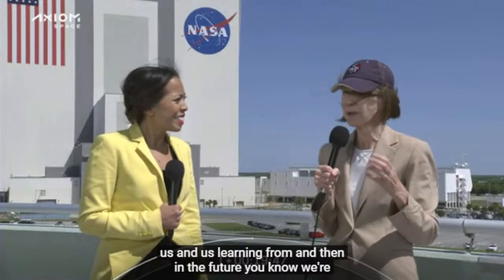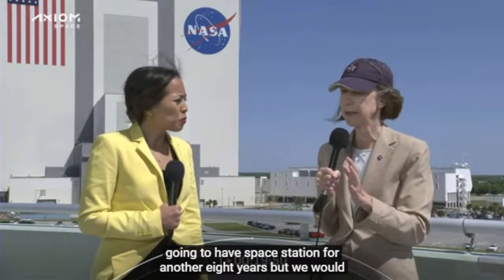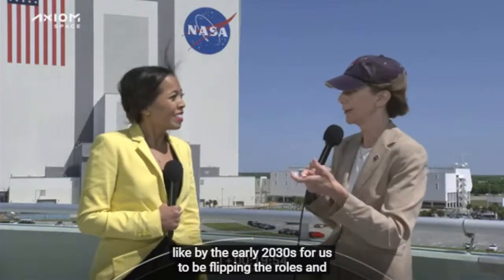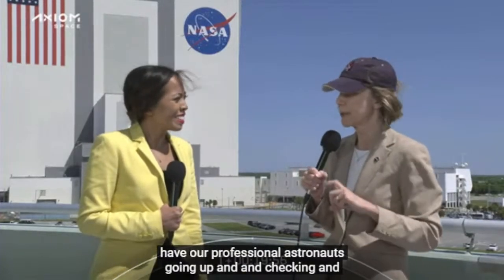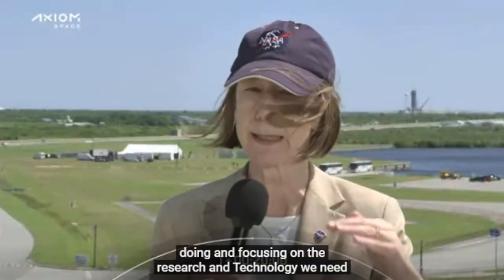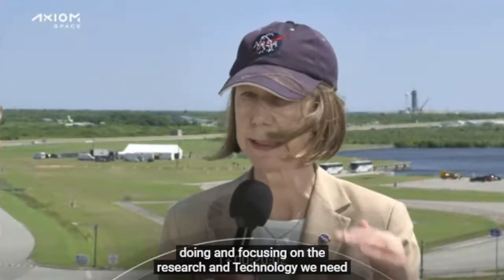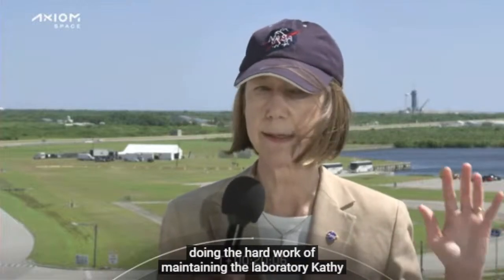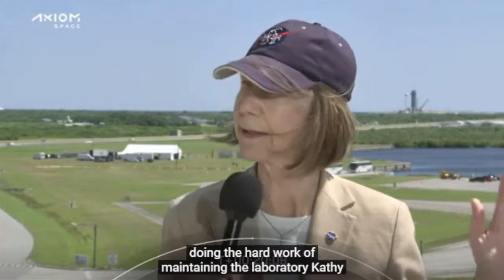And then in the future, we're going to have space station for another 8 years, but by the early 2030s we would like to be flipping the roles and have our professional astronauts going up and focusing on the research and technology we need for exploration, while allowing commercial providers to do the hard work of maintaining the laboratory.